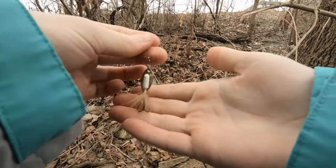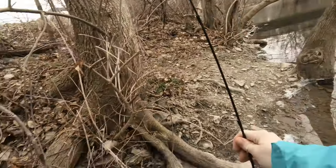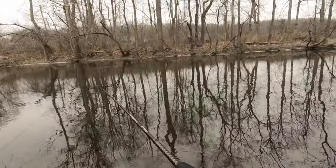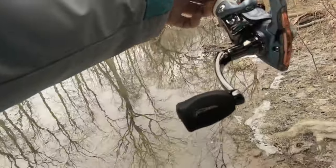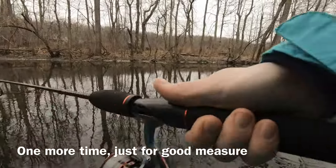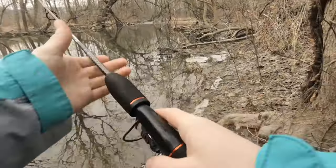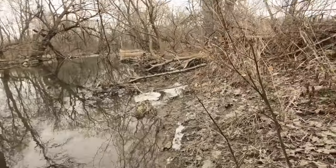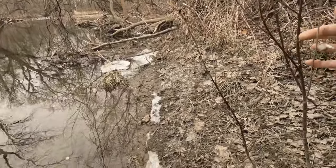All right, I just tied on this little size one rooster tail. It's a white spinner. Hopefully I'll be able to catch something with this that's not a tree. Oh my gosh, what is happening? Wow. I don't think I've ever been stuck in this many trees before.